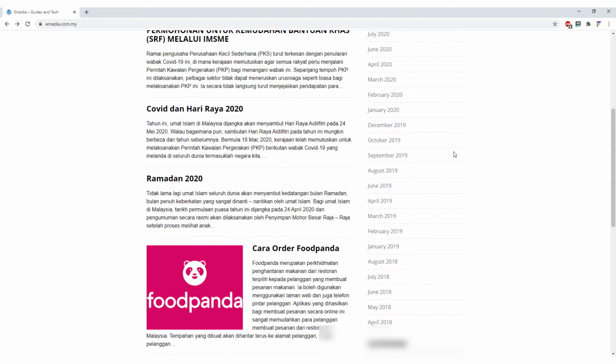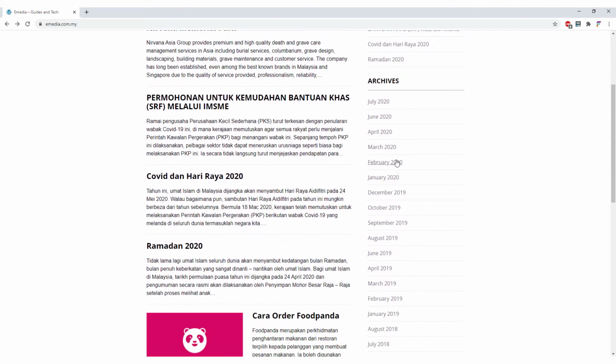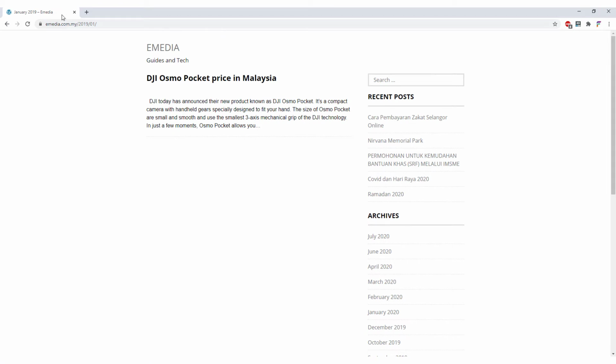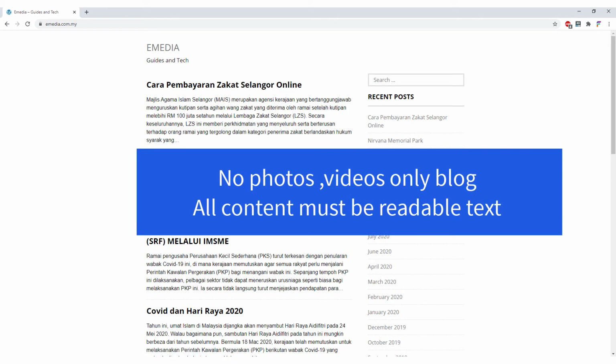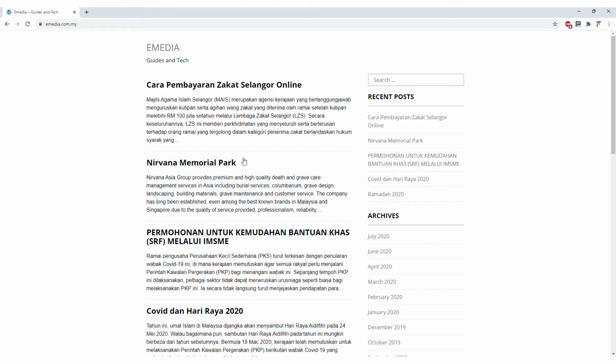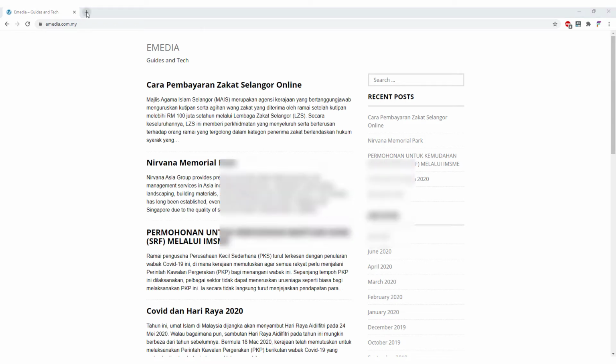Whenever you write your blog, try to spread it across time like this, so your website will look more established. Across time, make sure you have some blog posts in each period, so your website will look more relevant for approval. You should also avoid any type of photo or video blog, as this type of website does not get approved by AdSense.